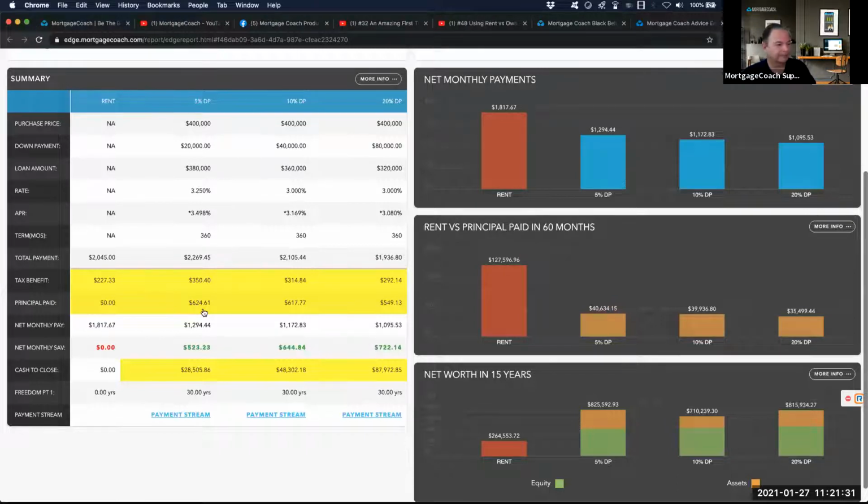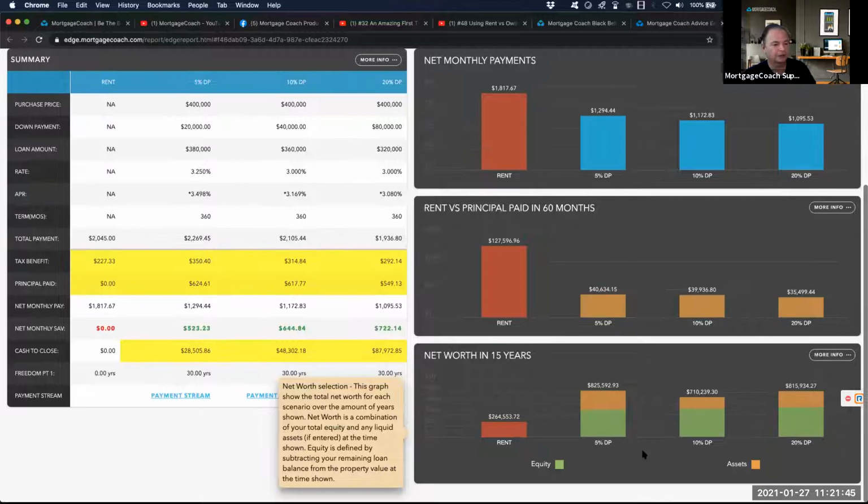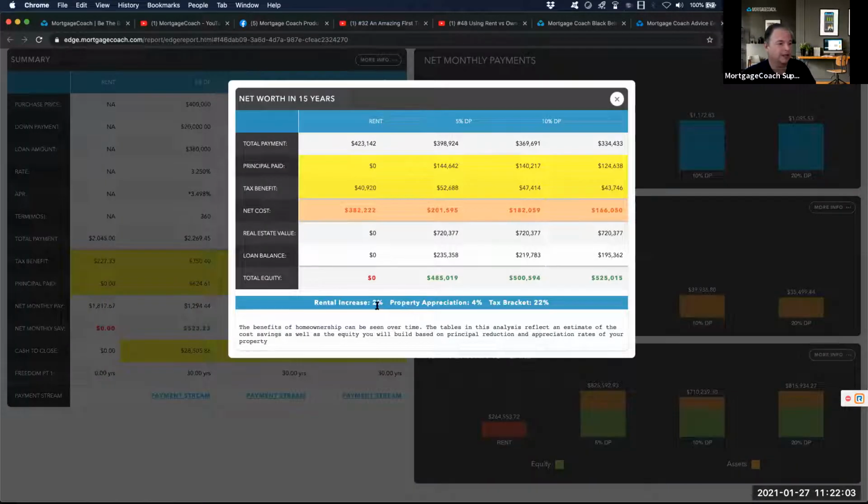And then lastly, the third talking point. So we covered 2, this is the third one, which is what their net worth is going to look like at a particular point in time. Now you'll notice on the graph here, you'll see 2 different colors. The green is representing what's going to happen with the real estate or accumulation. You have the ability to customize that based upon your particular market. This particular presentation, if I click on the more info button here, is based upon a property appreciation rate of 4%.